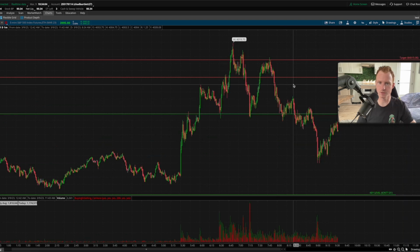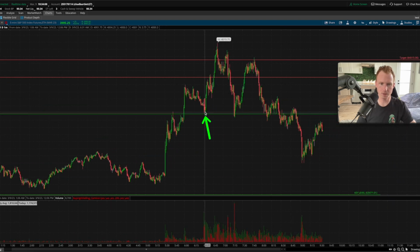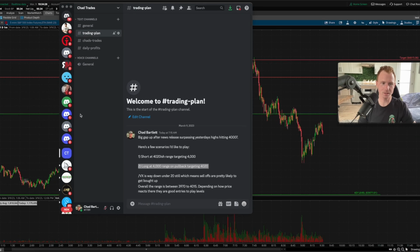So let me zoom in here. As we can see, this is where market opened at 6:30. This chart's on Pacific time. This is the trade I took. We bought down here. We sold some contracts up here. Then we sold that remaining contract at this 4,015. We literally hit 4,020 almost to a T, right? 25 cents off.